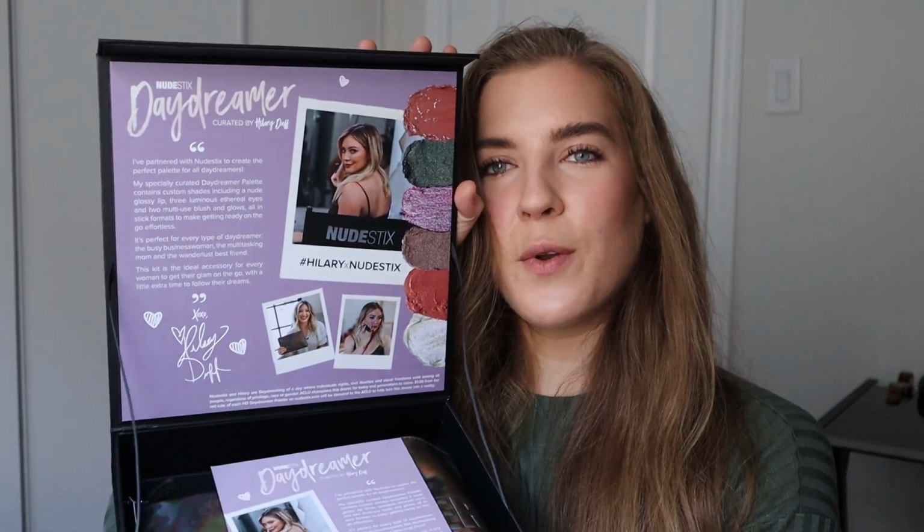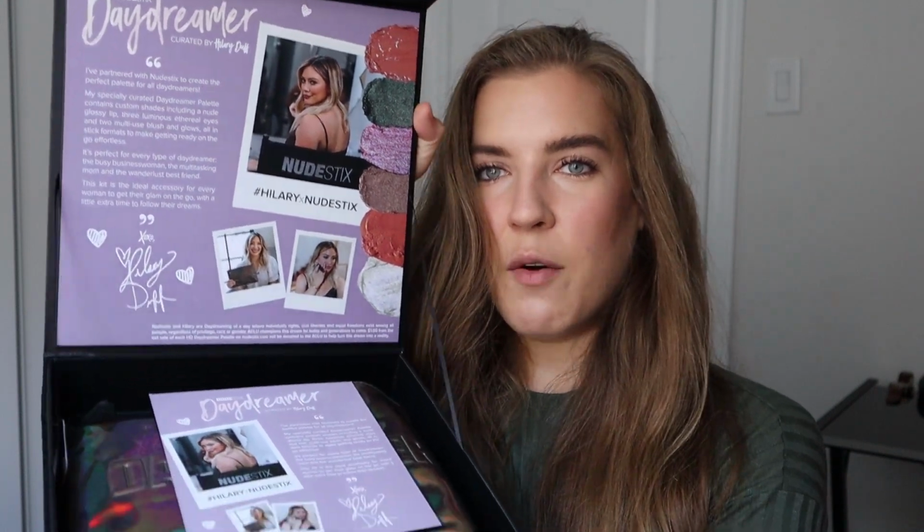Today I want to talk about the collaboration between Hilary Duff and Nudestix. Hilary Duff curated her own palette, the Daydreamer palette is what it's being called, and it comes in this beautiful package when you purchase it from Nudestix. It's kind of nice because they're giving you that special PR-like feeling.